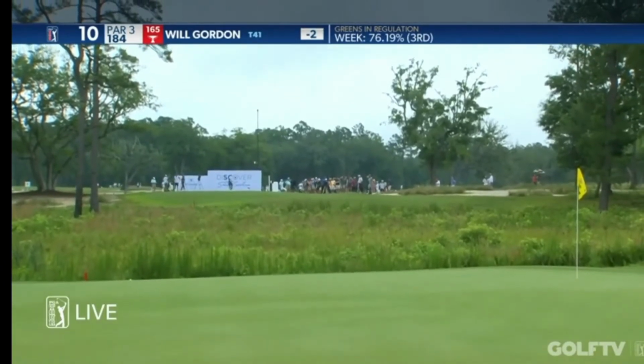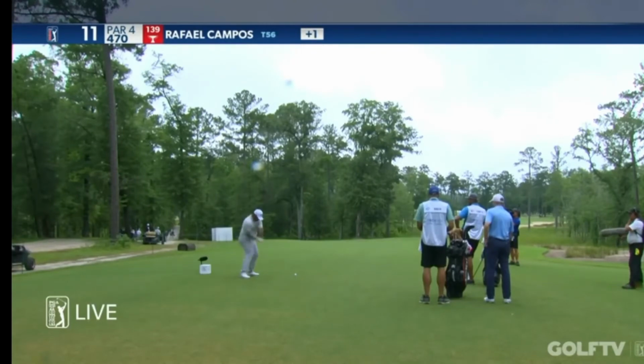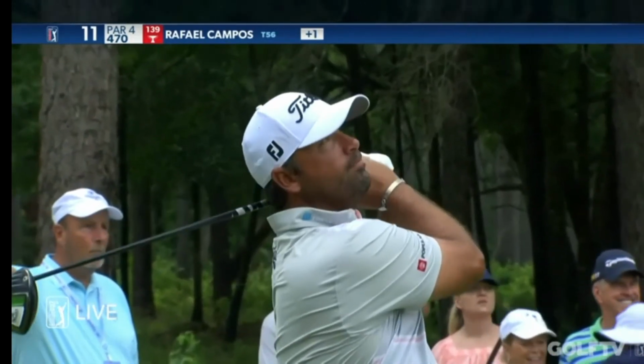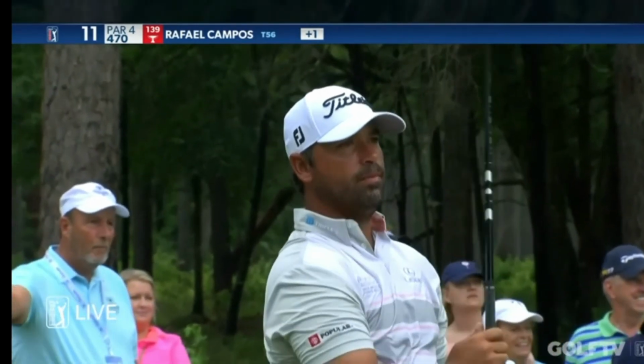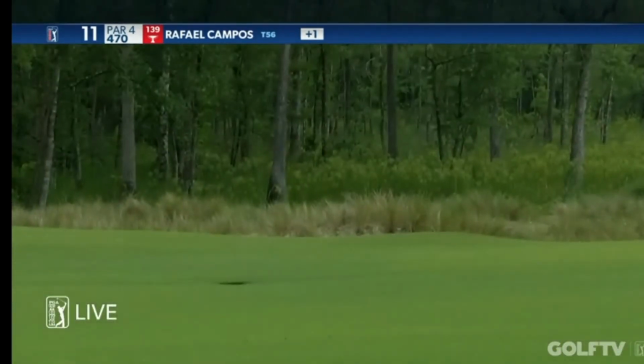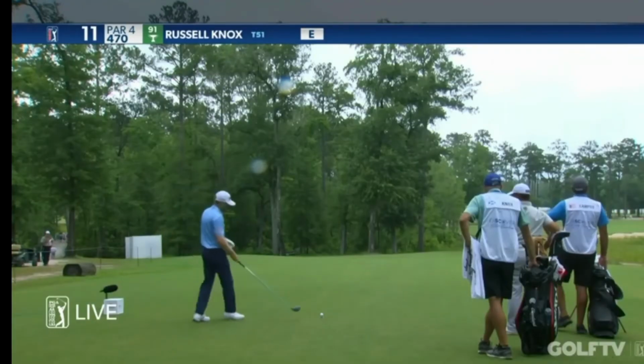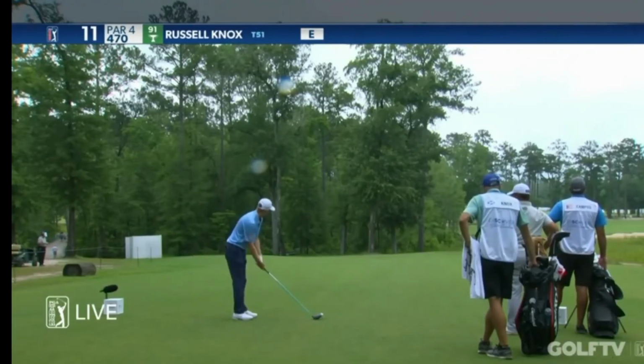One will cling to the front edge for Will Gordon. Up at 11, Campos. Wow, this on its way from Campos. It's just over the top of those pine trees. That looks like a pretty good line for the fairway, don't know if it covered though.